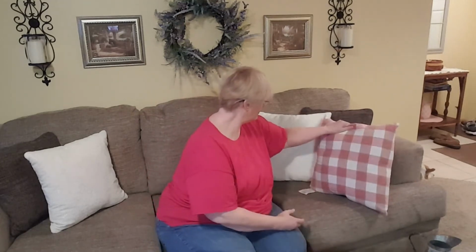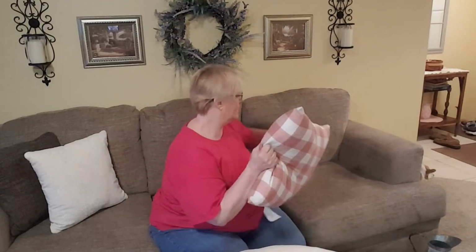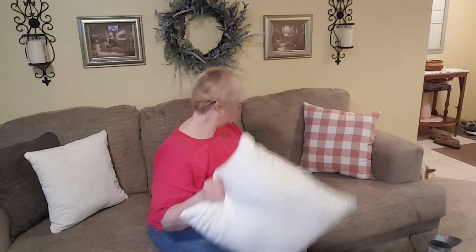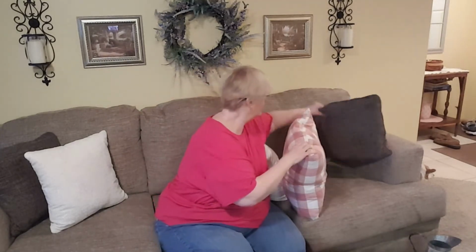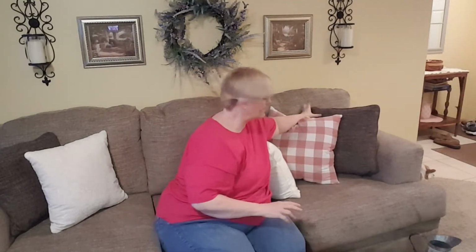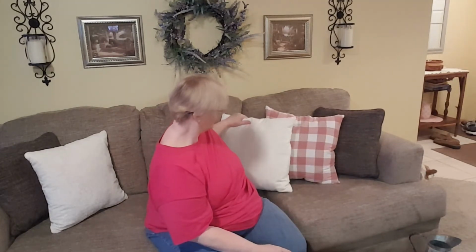Okay, now I have the pink. So I guess they're the same size. So do I do, oh my gosh, you guys, do you just love that? Do I do the pink and gray? Do I do the pink and white? Do I do the gray and the pink? Do I do all of it? I need some help, y'all. What do I do with this couch?